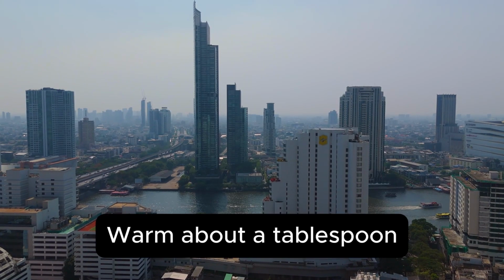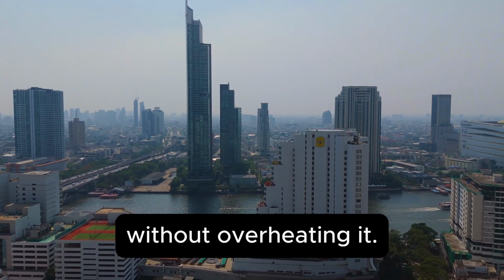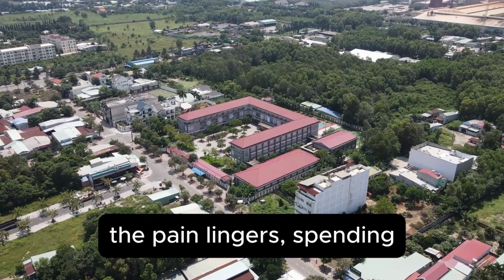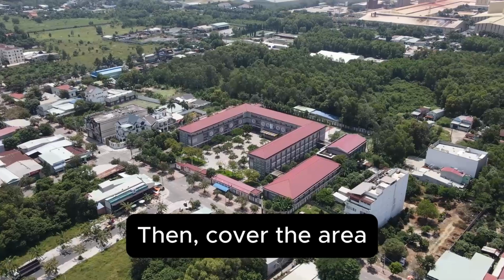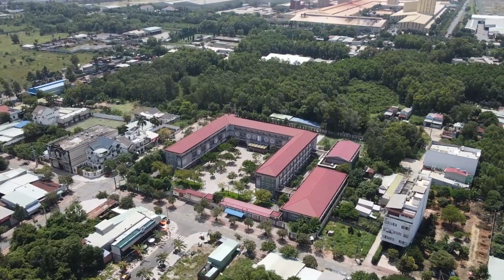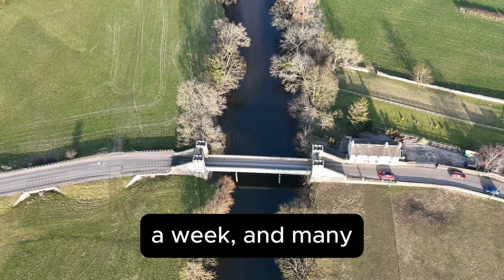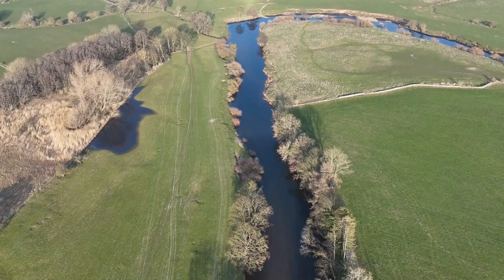Here's how: warm about a tablespoon of castor oil, just enough to enhance absorption without overheating it. Massage it directly into the affected area, knees, shoulders, lower back, wherever the pain lingers, spending a few minutes working it in to encourage deeper penetration. Then, cover the area with a warm towel or heating pad and leave it for about 30 minutes. The heat amplifies the oil's effects, helping it reach deeper layers of tissue. Repeat this 3 times a week, and many people report feeling relief within just 30 minutes of their first application.